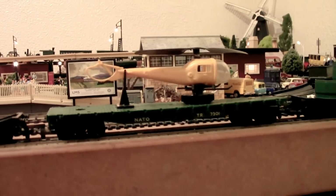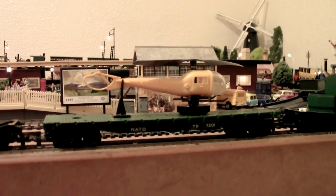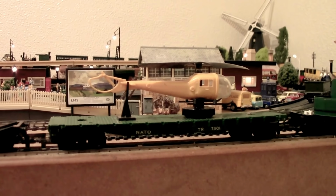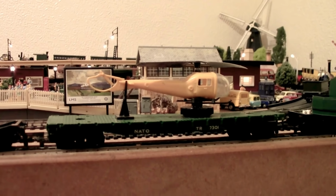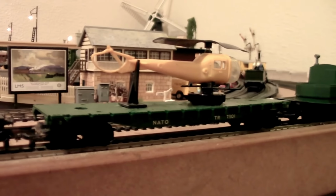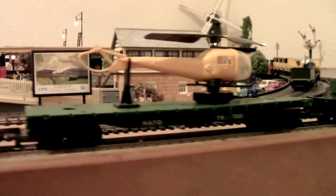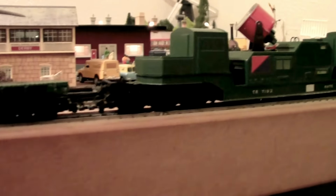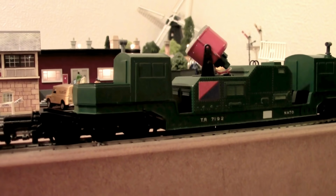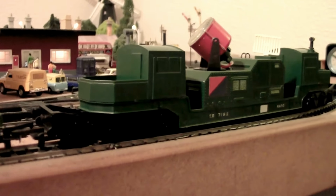But I don't mind showing you that one, I'll try and do something in a little while. But as I say, that's the helicopter wagon, and that's TR 7301. Yes, I'm sure that's right, 7301. So there you go. And then that brings us of course to the final one, which is here, the Searchlight Wagon, and that's TR 7192. I remember that one very well.